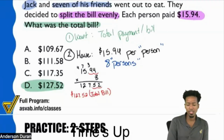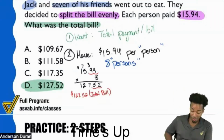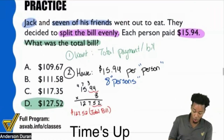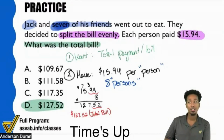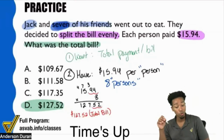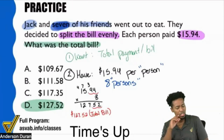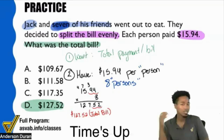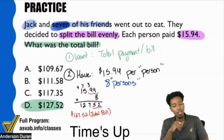Right, you just got to pay attention to that small little detail. Just got to make sure you read it. Because again, it's not about what the numbers are, because notice how a lot of us fixated on the number. Oh, 7, write down 7, write down 7. What does that 7 mean? Because you know that what you should be doing to get the total bill is multiplying the amount per person times the number of people. Is 7 the number of people? It says Jack and 7 friends. That's 8 people. Boom. Unless one of them has multiple personalities, maybe 12. I don't know. But the problem says 8. So we got to go with it.